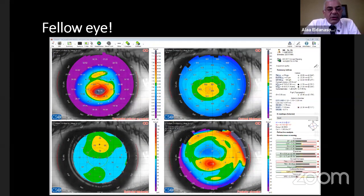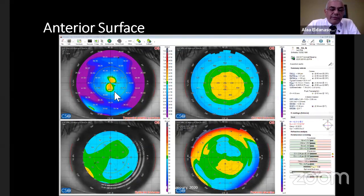A third case with a central truncated bow tie on the tangential anterior map, and the posterior map shows a little bit of suspicion, but it's much clearer on the anterior surface of the cornea. The epithelium and the corneal thickness were pretty normal. The other eye of the same patient showed a very advanced keratoconus, as you see on this map. So from the previous cases, the conclusion is the anterior surface detection is very important in early detection of keratoconus.